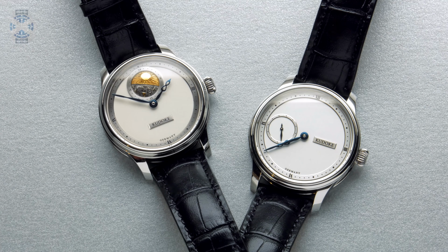This time we have a couple of interesting pieces on the desk here. The Kudoke 1 and 2. Is that right, Pietro? That's correct, Ricky. Nice to see you. Nice to see you.